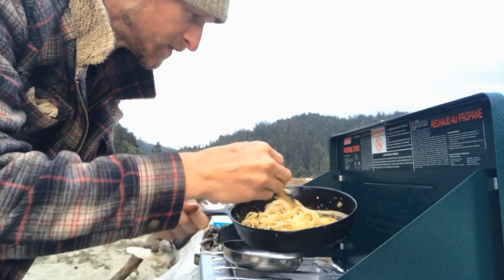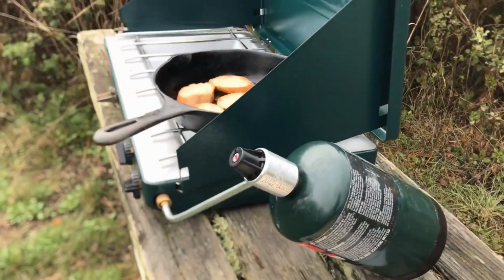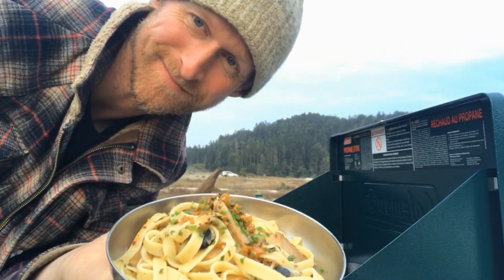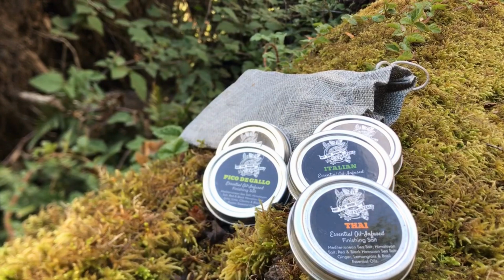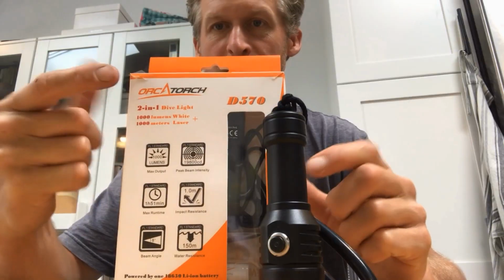Now one thing I absolutely love is cooking outdoors, and I really love my Coleman propane 2-burner stove. But a nice compact little backpacking stove goes a long way as well. Also some outdoor cookware, nice plates, forks, etc., and spices. Some kind of a spice kit goes a long way. These are great stocking stuffers.